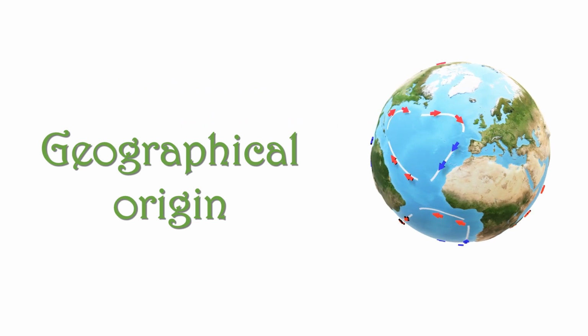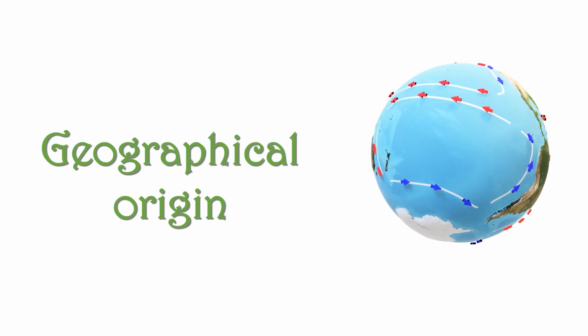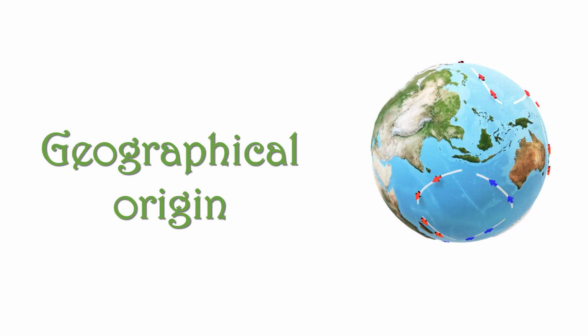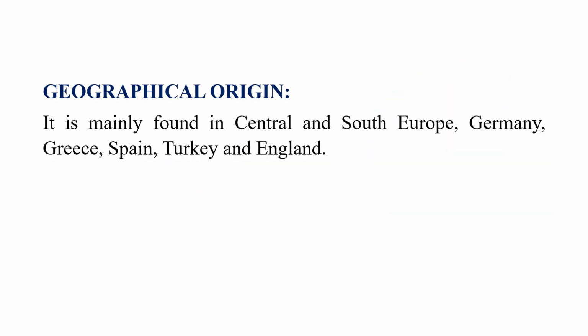Geographical origin. It's mainly found in Central and South Europe, Germany, Greece, Spain, Turkey, and also in England. So it's mainly European in its origin, a European plant.